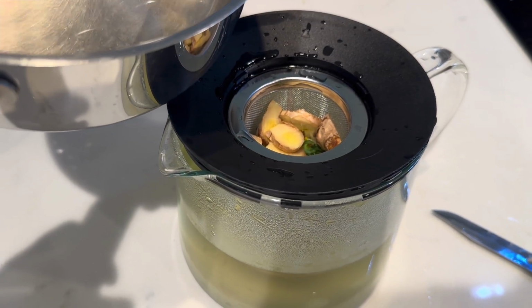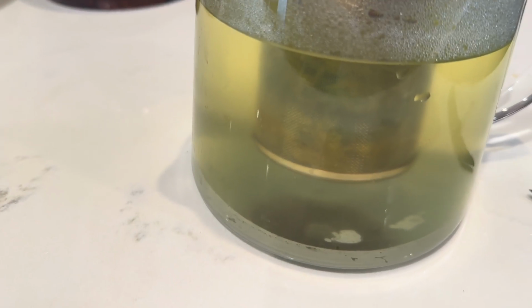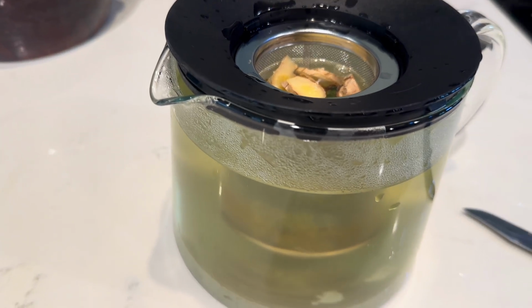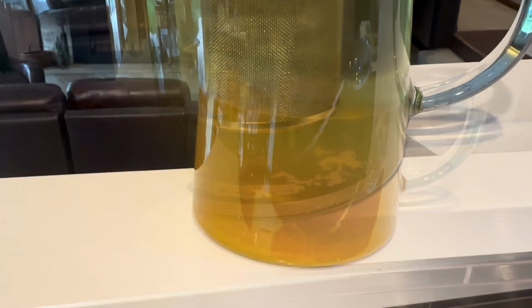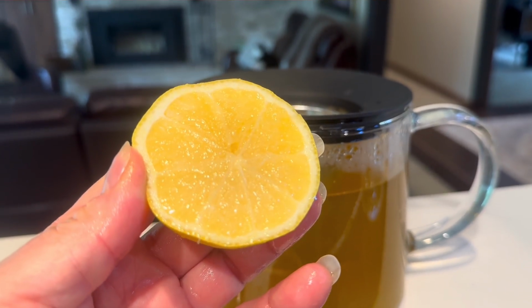I cut that ginger into slices, and I'm just pouring hot water in. Pretty much want it filled up to the top, and the longer you let it steep, the stronger it's going to be. Most people say 3 hours or overnight. I think I might add a little turmeric in there too. While I'm at it, I might as well add a little lemon too.